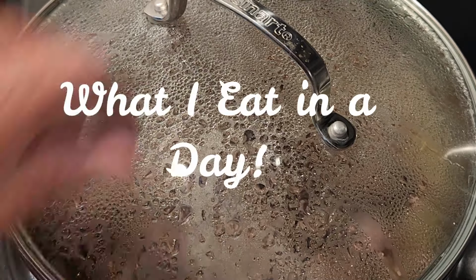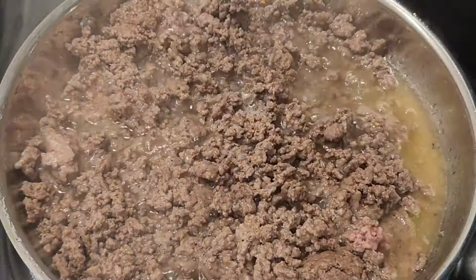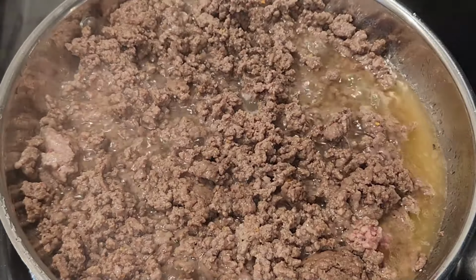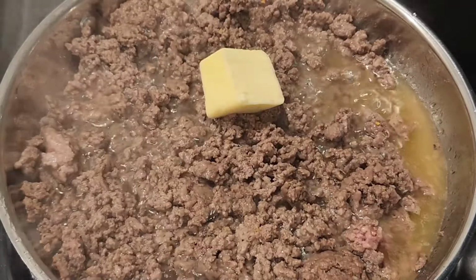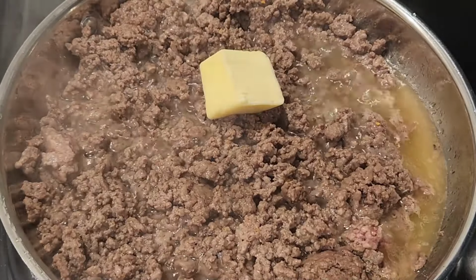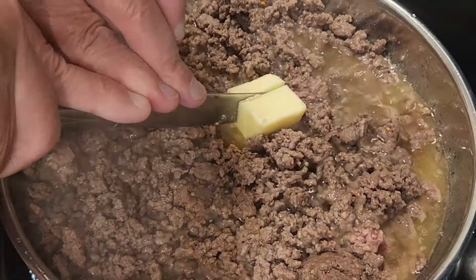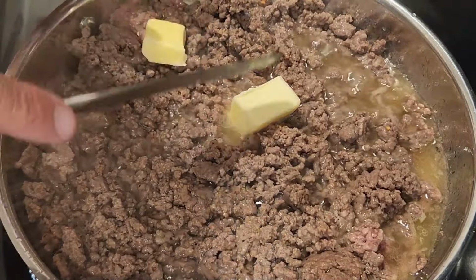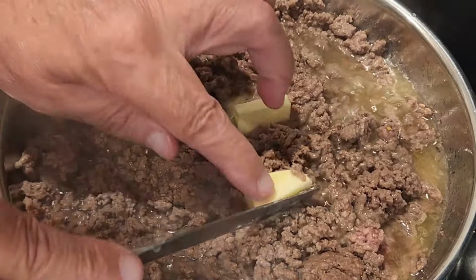So many times on Ron's Keto Cafe, I get asked what I eat in a day to lose 110 pounds, and actually 200 pounds in the last 3.5 years of being on low-carb weight loss. So today I decided to take 16 ounces of 2080 ground chuck, which is basically 1 pound, and then I just fried it up with a little bit of avocado oil and a little bit of butter, as you can see, going over the top, and got the ground beef going really well.